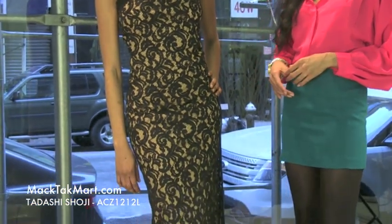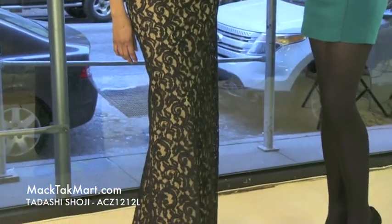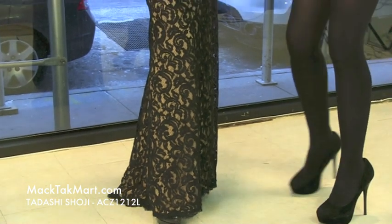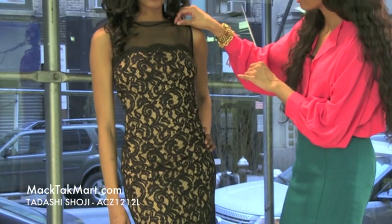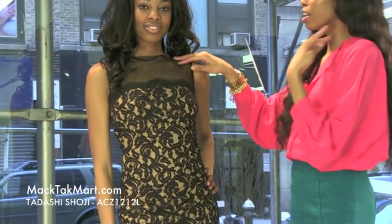Today we are debuting designer Tadashi Shoji's 2013 Spring Collection, style number ACZ1212L. This magnificent dress is absolutely gorgeous, especially for the runway, in this black and cream colored mesh. Here, as you can see, it has this very sheer material, just hinting at the negligee just nicely.